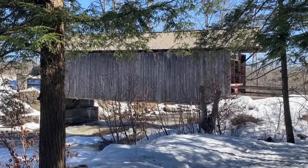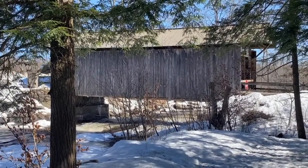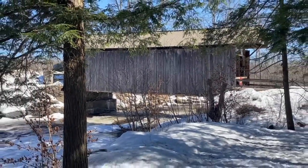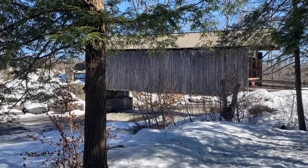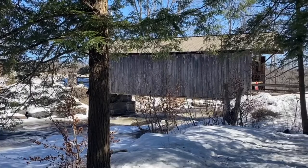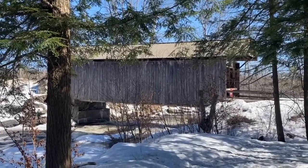Well, I had to put the gimbal away to get over here on the other side, but it's pretty cool over here, getting a side view. Just got my camera in hand, so it might be shaky. But I took some pictures over here and I think I'll head on out to the next bridge.